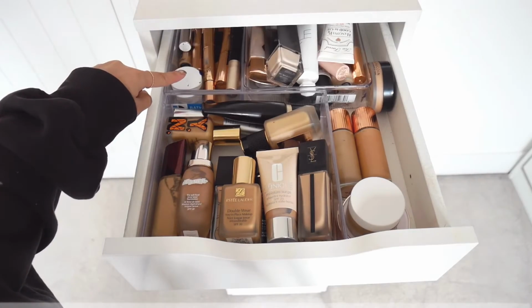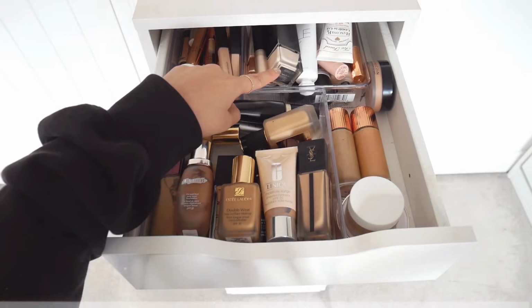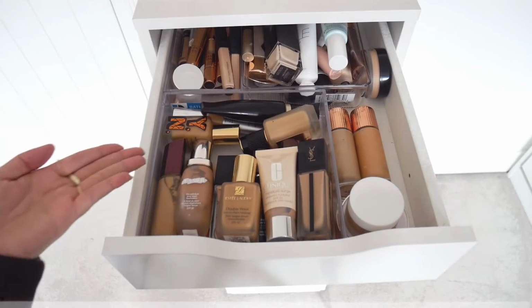So in the first drawer we have foundation and base. In this corner we have concealers. And then the other corner we have primers, and the rest of it is foundation.